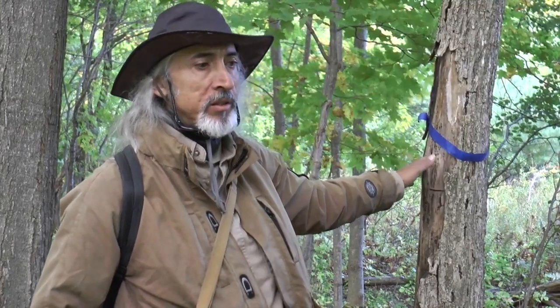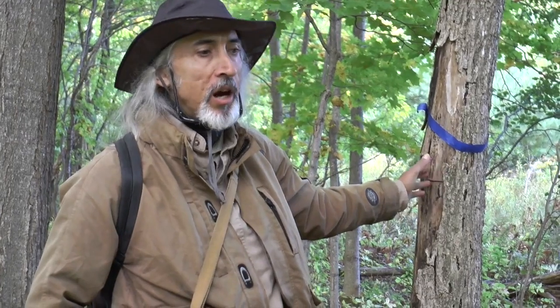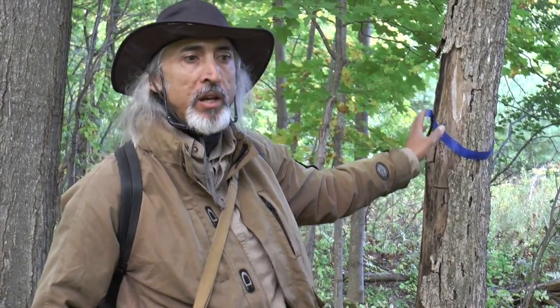A squirrel will nest in a natural cavity. Woodpeckers choose dead trees on purpose, not only because they harbor carpenter ants and other species of insects, but also because they make the greatest nest cavities. So a woodpecker pounds out a hole. They might use it the first season. The next season, another species will use it, maybe a flying squirrel.